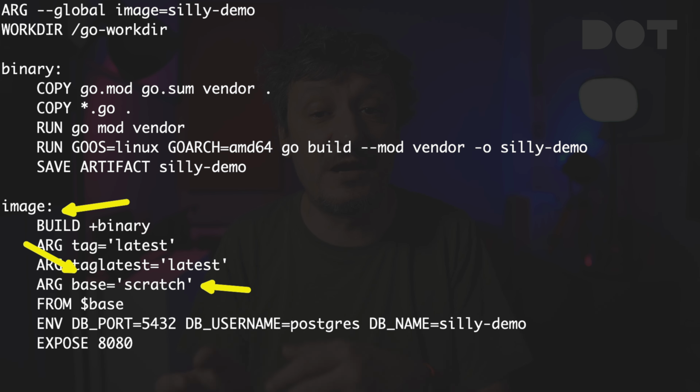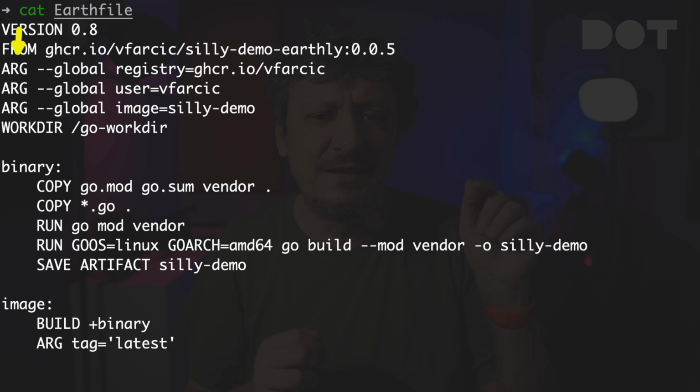Further on, we can see instructions that are the same or very similar to those in Dockerfile. We are setting a few variables with arg, but in this case, we're setting them as global so that they can be used in any of the targets. Finally, the last instruction in the general section is workdir that, as you can guess, specifies the working directory, just as you would do in Dockerfile.